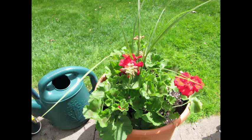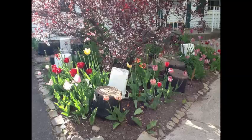First rule of thumb, before you cover it up, can you bring it inside? If you can bring it in your garage or even your house, if it's already in a pot or a hanging basket, do that first. If you can't bring it inside, the next thing you're going to want to do is cover them up.